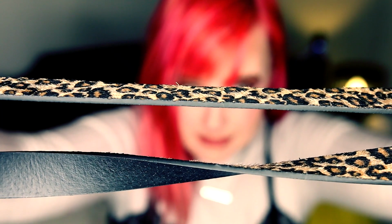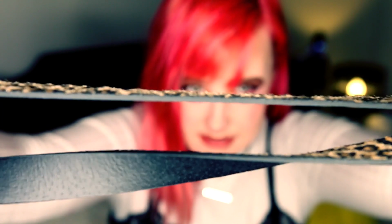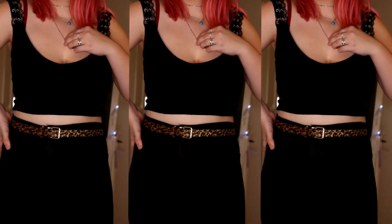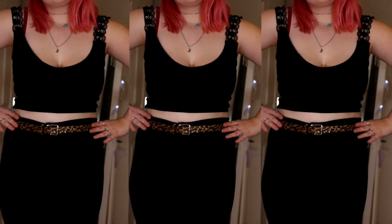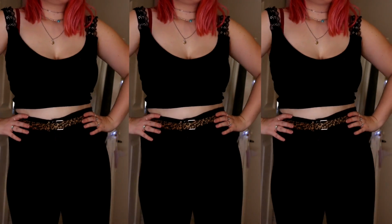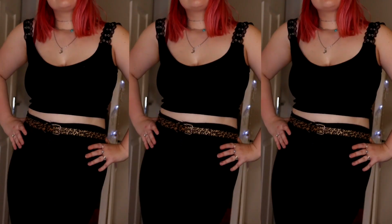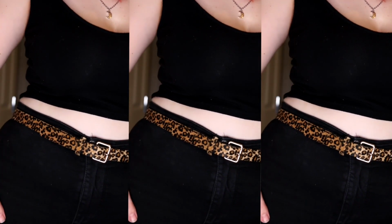I don't know if you're going to be able to see that, but there is the tiniest bit of fur. It's not real fur. So anyway, I got this to go with most all black outfits. I think this looks so wicked. So the star belt was $7.81, the studded belt was $8.59, and the leopard print belt was $7.99.